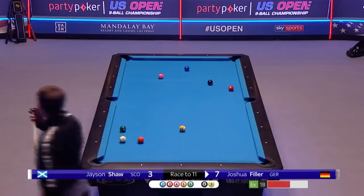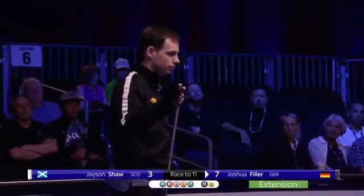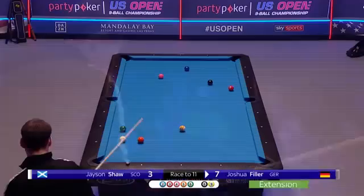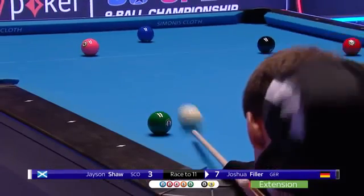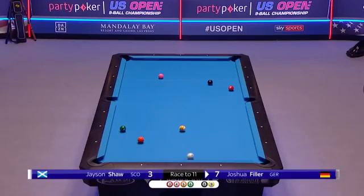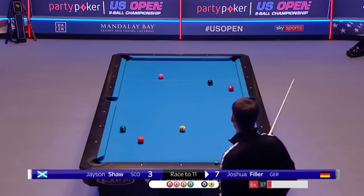Yeah, Filler eyeing up this 2. Extension called. I mean, when you're young and fearless, you want to fly at everything. Yeah, it's a tricky shot. It's quite thin. I think the cue ball will come round for the 3. As you can see, and he's nudged the 9. Look at this, it's perfect. This is an exhibition at the moment of shot making from the young world champion from Germany.